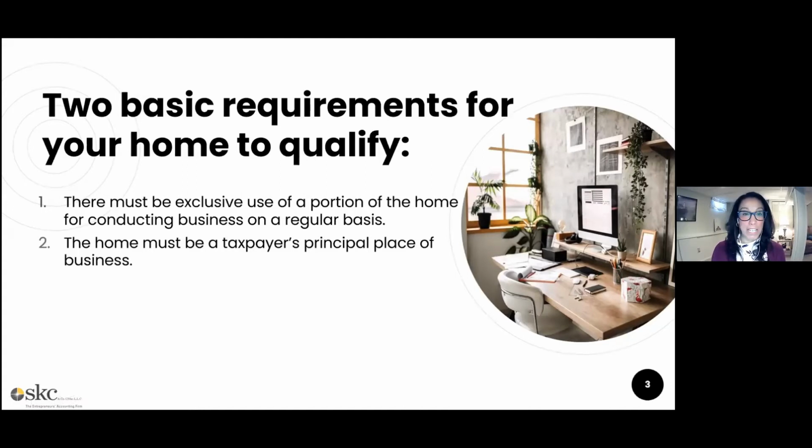Yes. So it is, of course, what everybody's talking about. Everybody has put money into working from home, from just buying a new chair to completely renovating a room. We've gotten this question: what are the requirements to deduct your home office? There are two basic requirements. One, there must be exclusive use of a portion of your home for conducting business on a regular basis. You have to have a special place, and for many months we were all conducting business on a regular basis from home. The second requirement is that the home must be a taxpayer's principal place of business.